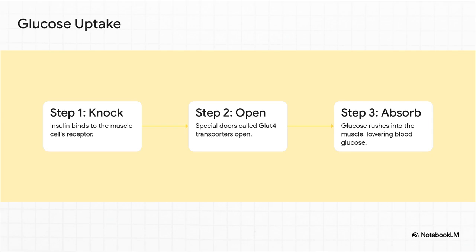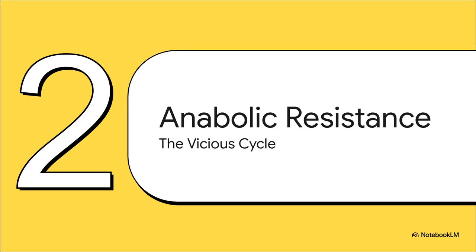Simple, right? But what happens when this beautiful system breaks down? Well, that's when things get ugly. It kicks off this really devastating feedback loop, a vicious cycle that goes right after our most important metabolic organ.